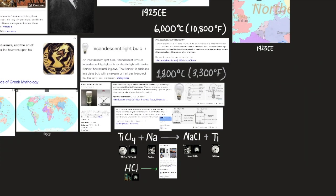The researchers believed titanium had a melting point of 6,000 degrees Celsius or 10,800 degrees Fahrenheit, and was therefore a candidate for incandescent lamp filaments. But when Hunter produced a metal with a melting point closer to 1,800 degrees Celsius or 3,300 degrees Fahrenheit, the effort was abandoned. Spoiler alert, they end up using tungsten instead. We'll talk about that in the tungsten video.